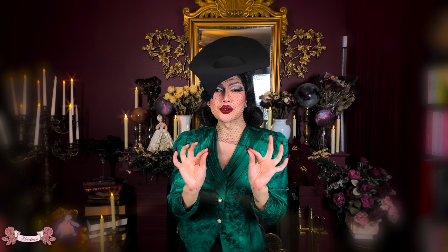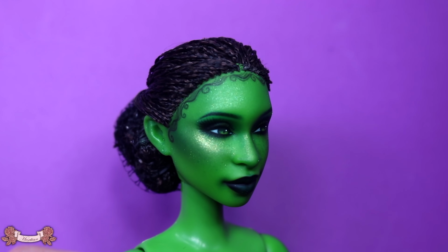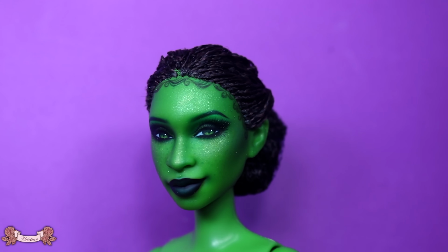Oh my god, she is looking super stunning. I love the freckles, the eyeshadow, and the expression. Overall, super obsessed with how she turned out. Now let's work on her hairstyle.